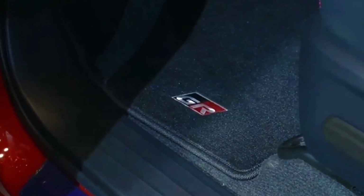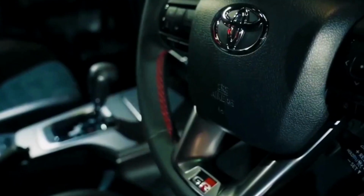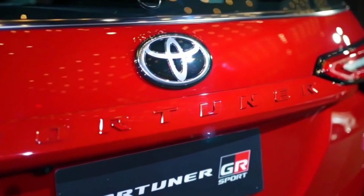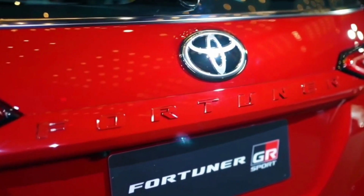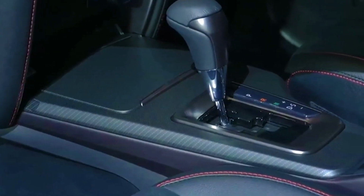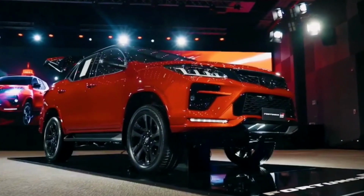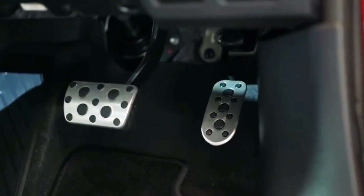Booyah! Right, so this is all for the GR Sport, and you won't find these aesthetic touches on the Legenda or the standard model, but on the GR model. Okay, so where the GR model leaves off is where the Legenda starts off. So just bear in mind, when we go touching on the Legenda, you know where it fits in.